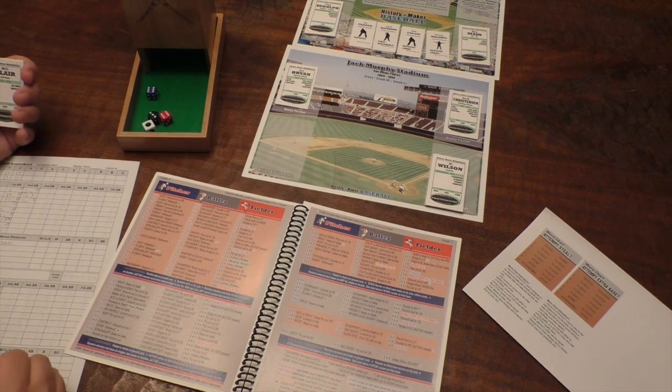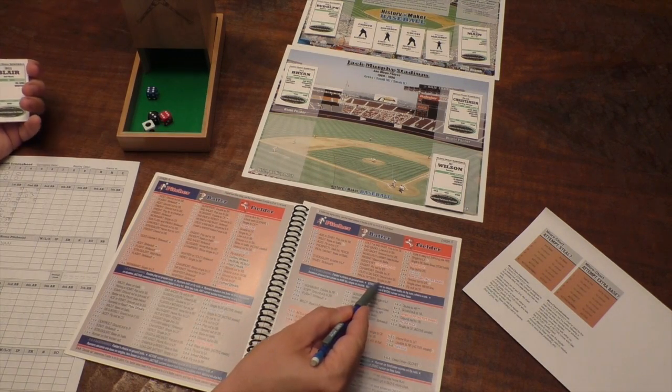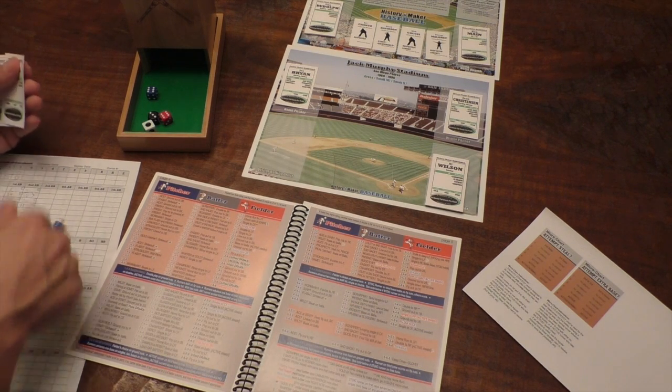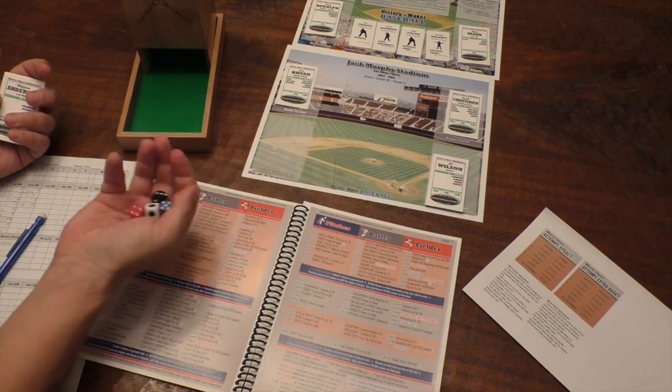Back to the main charts for Bill Blair. 3-6-6. Is he a pinch hitter? No, he is not. He flies out to center. 2 outs. Wayne Anderson is up.